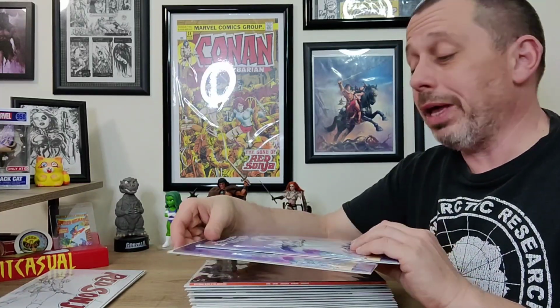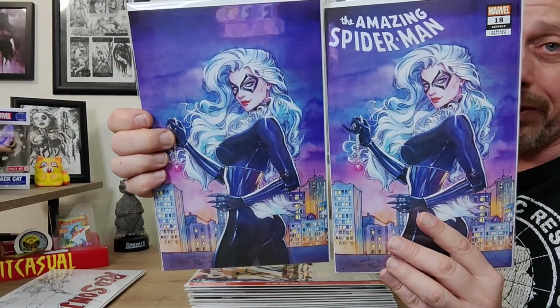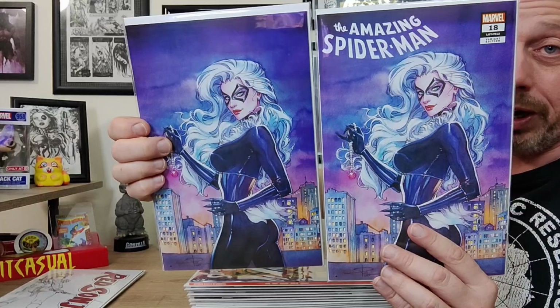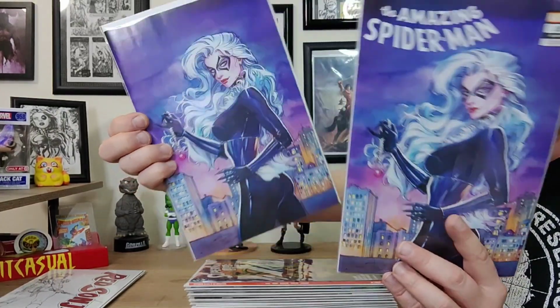This next one is ASM 18, Sabine Rich cover. And I had to have it because it goes with my Black Cat box, which I'll probably have to turn into a long box soon because my short box of Black Cat is full. But we have the Virgin and the trade dress and just a beautiful Black Cat picture. Sabine Rich really has some great covers. Really enjoy the art, just absolutely gorgeous. So we have that to add to the PC.